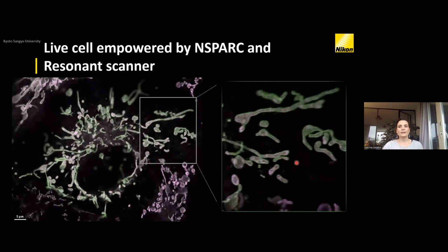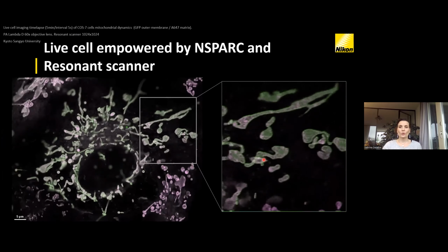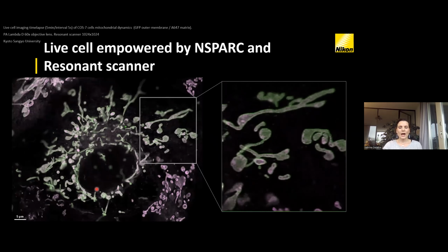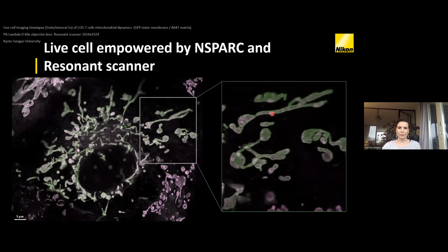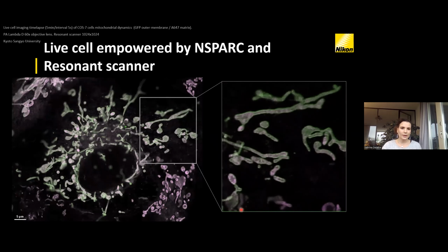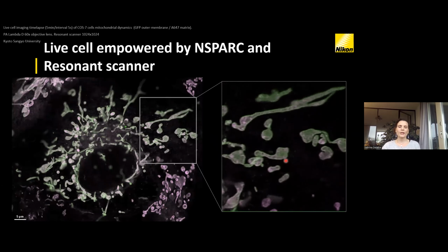Another benefit of the NSPAC is that it can be paired to our gentle resonance scanner, which is ideal for live cell imaging. Since the morphology of mitochondria actively changes over time, if the acquisition speed is slow, the image will be completely blurred, leading to a decrease in resolution. What we achieve here is a high resolution differentiation of the mitochondrial outer membrane, depicted in green, and the matrix, depicted in pink. What we observed here is the cristae structures within the matrix. And we could also see mitochondrial fission through simultaneous observation of both the outer membrane and the matrix dynamics.